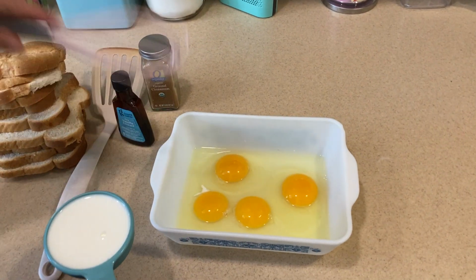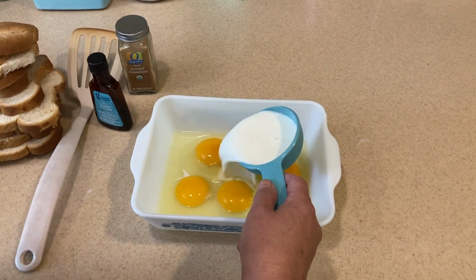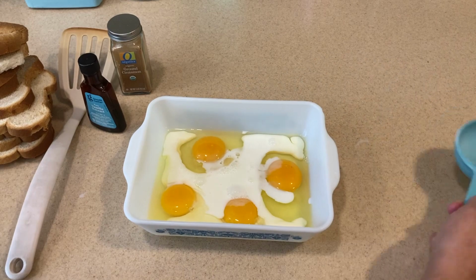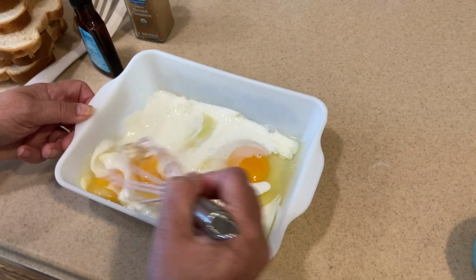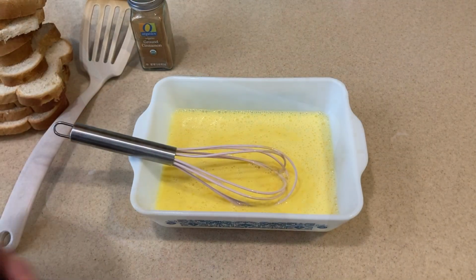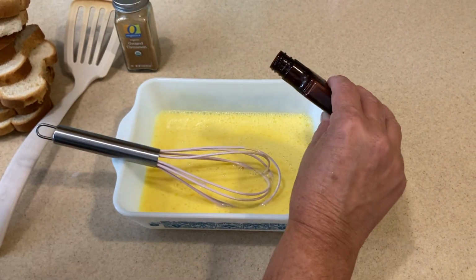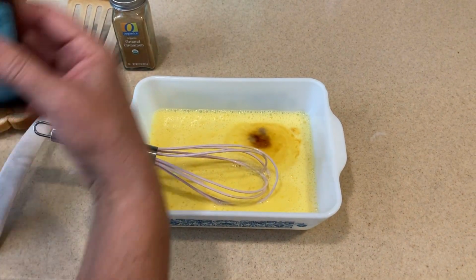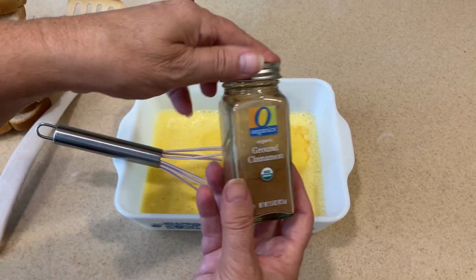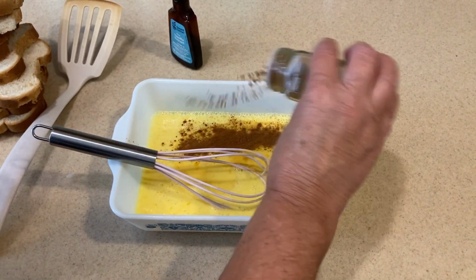I put 4 eggs in this bowl. I am going to also add a half a cup of milk to this. And now I'm just going to whisk this well. Now, by all means, you don't have to do this, but I usually add just a drop of pure vanilla. It really does enhance the flavor. And I always add a little bit of ground cinnamon, but you don't have to do either.